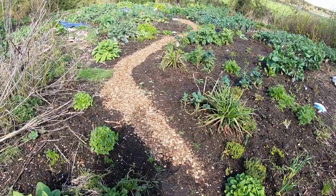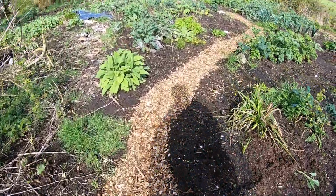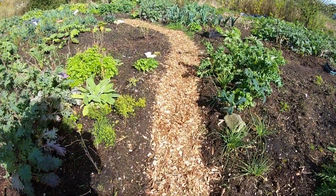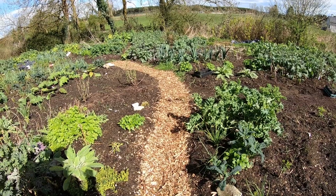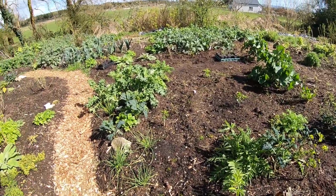So as you can see, we're starting to do our path now with wood chips. We're covering it. It looks really nice and neat and keeps our feet dry. So I'm actually surrounded by all kinds of useful plants in this garden here.